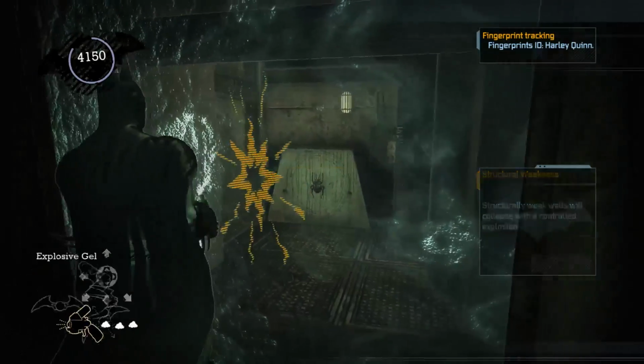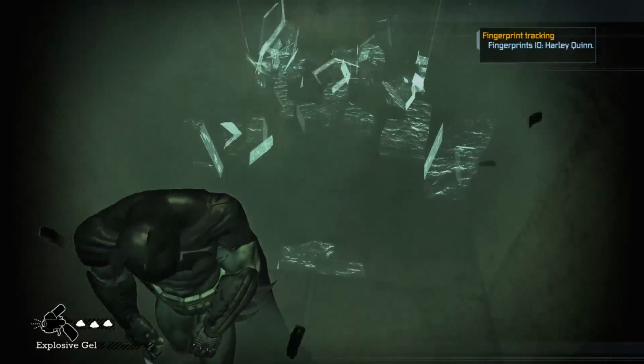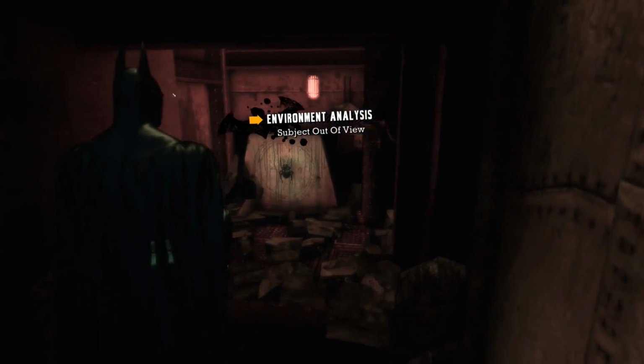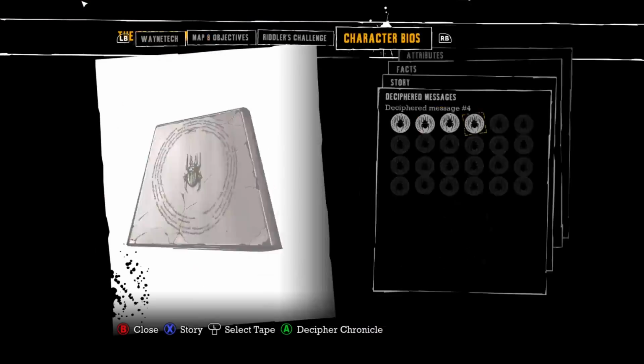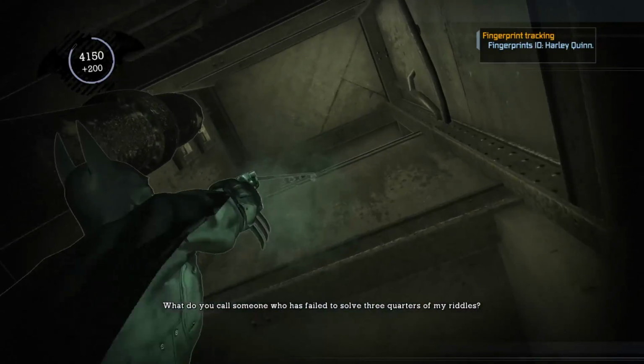Good thing the back of this wall is extremely explodable. Oh look, a Chronicle of Arkham. They're so rare. Now, this one you get. Okay, sure, why not? It's right there next to me, and I have to go past it. What do you call someone who has failed to solve three-quarters of my riddle?